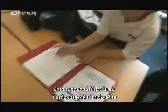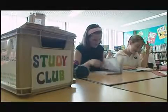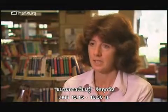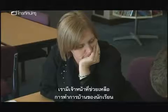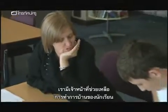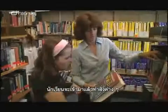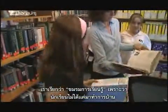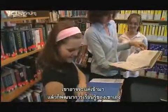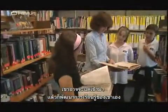Students can also benefit from the library environment after school has finished. Study club runs every day from 3:15 to 4:30. We have homework helpers who are here to support students doing their homework. Students can come in and do a range of things. We call it study club because it's not just for doing homework. Students can come in and just simply improve their learning.